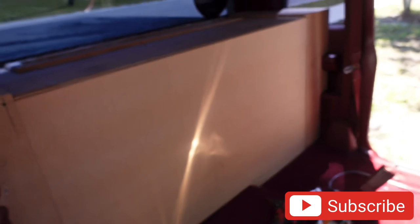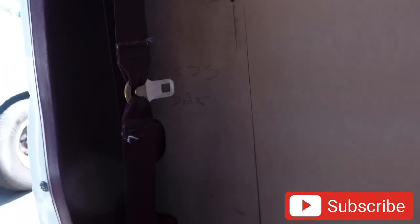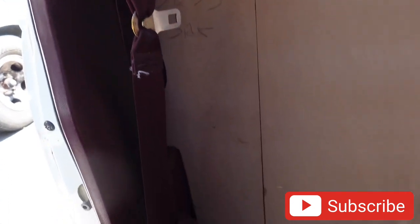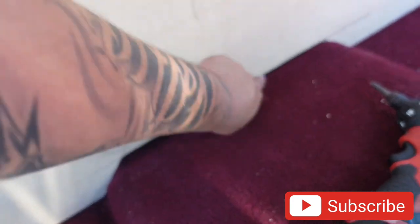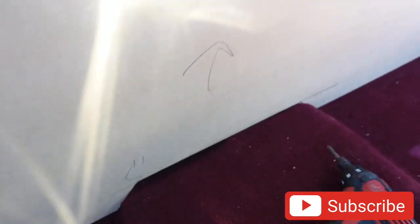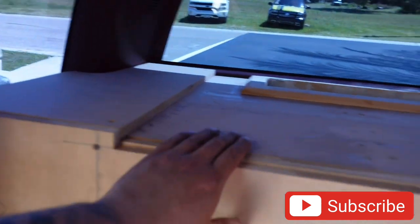So you see, the thing is flushed out nice. We got the contour of it cut out. It's pretty good. I'll probably cut this out a little bit more because the amp rack's gonna go right here, and I need to cut this section out so I can run my odd gauge and stuff like that. But for the most part, man, it's ready.